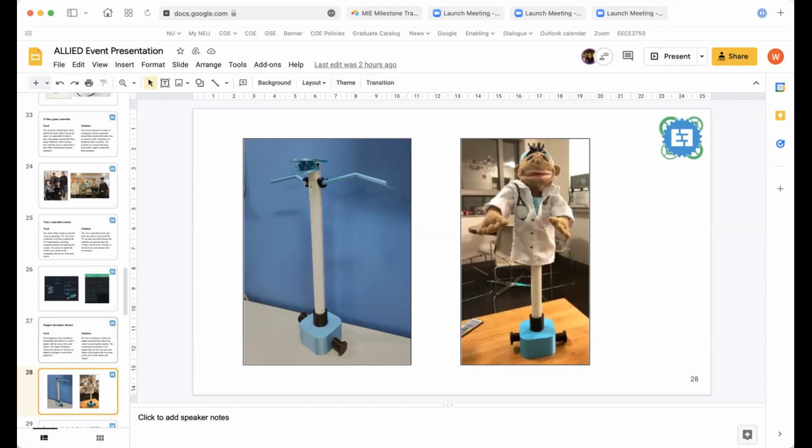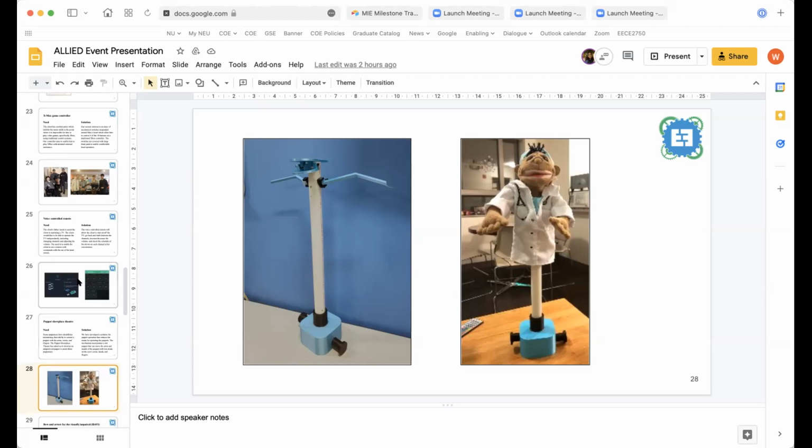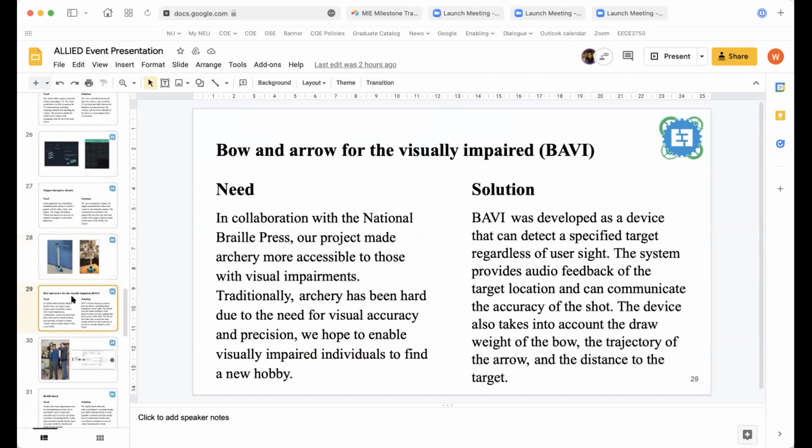The relationship with the Puppet Showplace needs a little bit of work, so we're trying to reconnect with them. They've had some hard times over there. Our contacts there left, but we are hoping to keep that going.